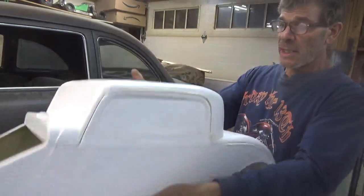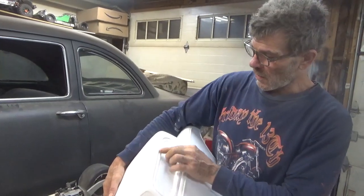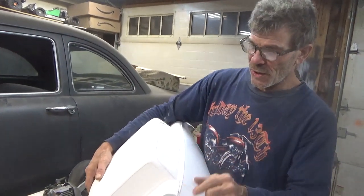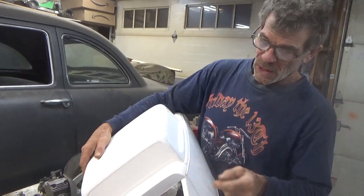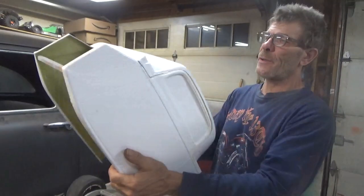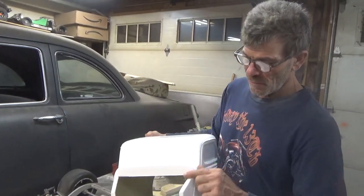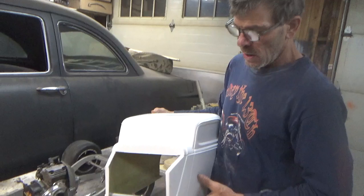Everything else is nice and square. All these things around the lips are good. I've got a little bit more filler to put in these little grooves. But basically, my idea is to get it as good as I can. Of course, I've got to create a firewall.